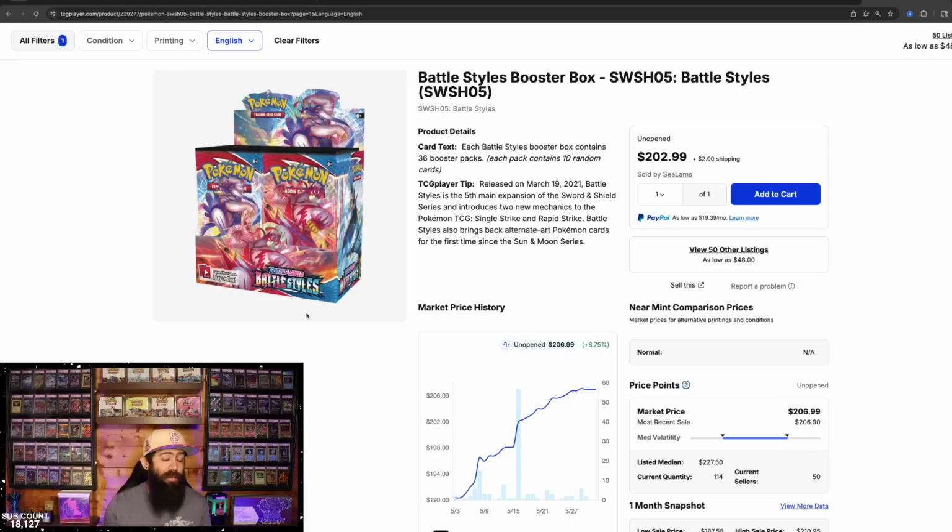But I have some Sword and Shield, so looking to add to my position, picking up some Battle Styles at $200 a box, you start to see where all of Scarlet and Violet is. The cheapest boxes are $200, and so I do think that there will be some room for Battle Styles to move up, even if it's the worst performing box. It's the first one that had alternate arts, so there's a little bit of nostalgia potentially there.